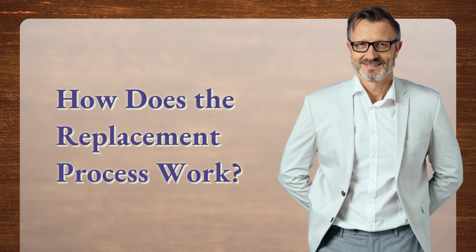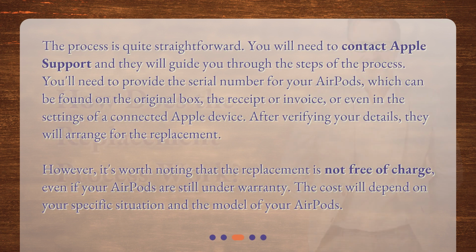How does the replacement process work? The process is quite straightforward. You will need to contact Apple support and they will guide you through the steps of the process. You'll need to provide the serial number for your AirPods, which can be found on the original box, the receipt or invoice, or even in the settings of a connected Apple device. After verifying your details, they will arrange for the replacement.